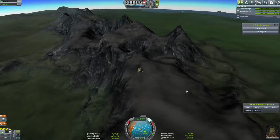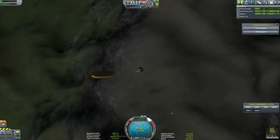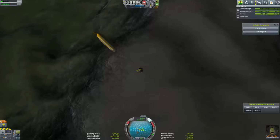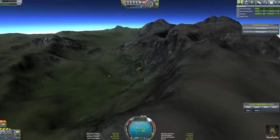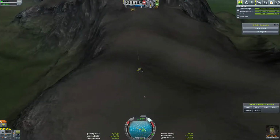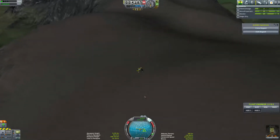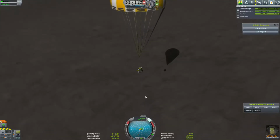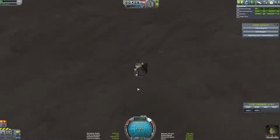Alright, so we're going to pop our parachute. That'll line us up straight. And we're going to land in the mountains, so we'll be able to do some research also here in the mountains. I couldn't ask for a better landing. This is perfect. I don't know what that is breaking. We shouldn't be breaking anything. There we go. And we landed.